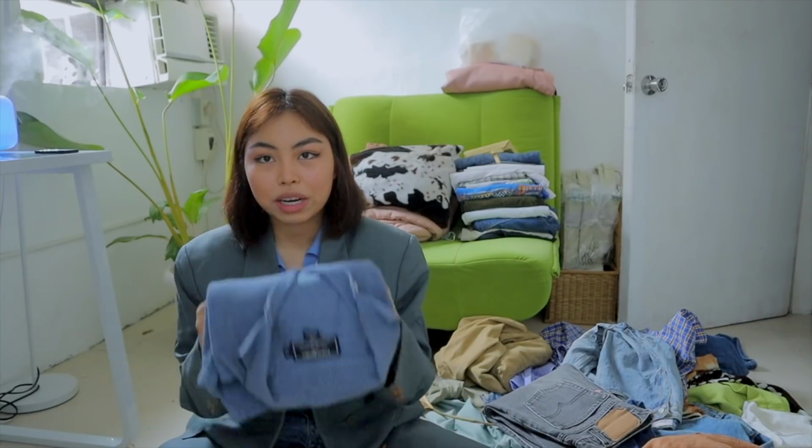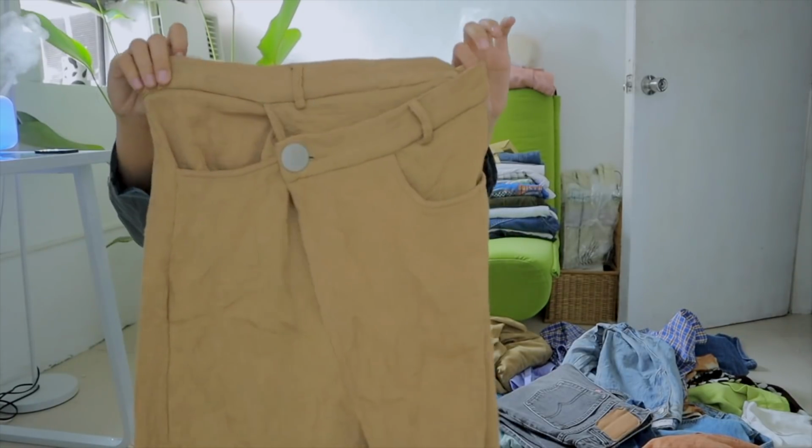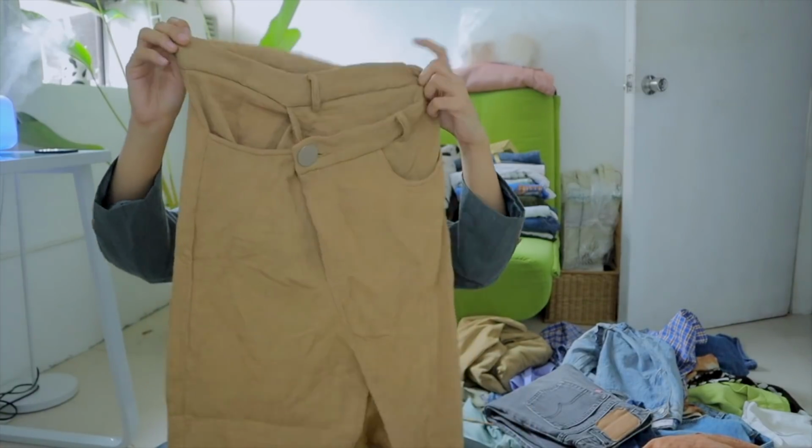Ganda ng color na to kasi para siyang denim. So, when you wear this, I feel like babagay ito sa lahat kasi kakulay nga niya yung maong. Ang ganda ng detail na to kasi, tignan niyo yung button part niya. And then, this one is mid-length. Super ganda ng material.